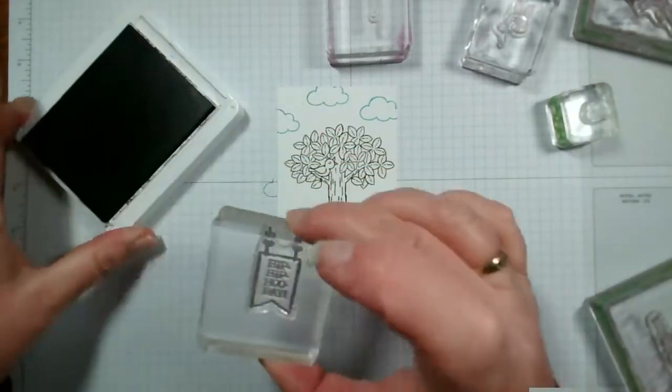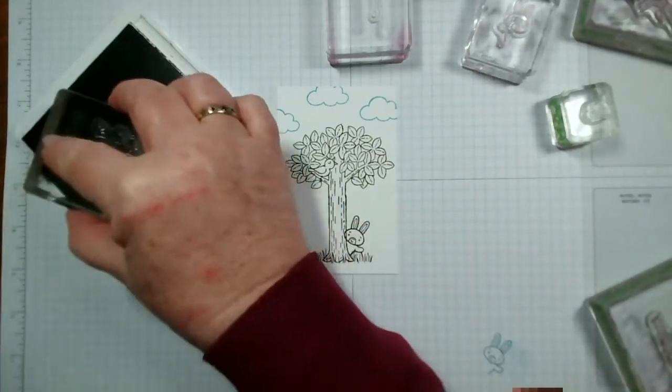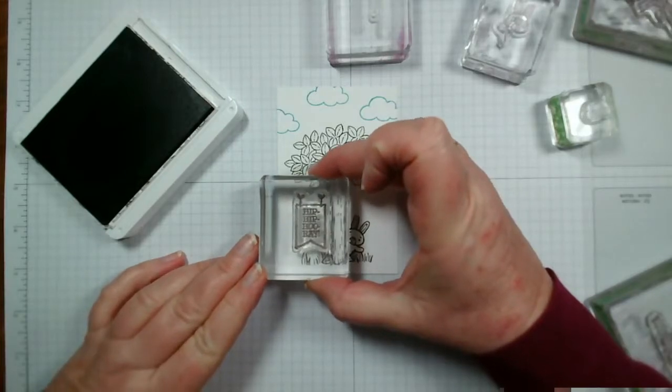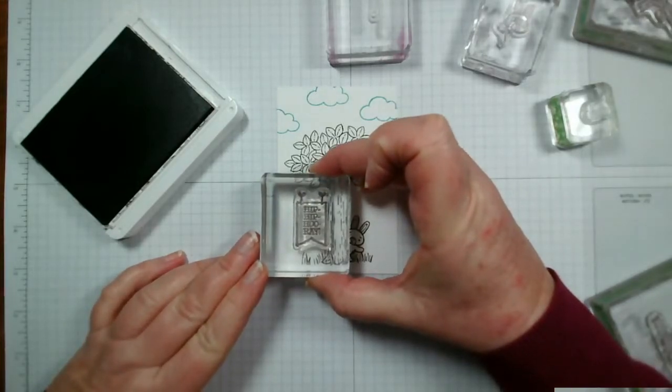I'm hoping. I should have taken a little bit more notice of what Sam was doing this morning, but I was doing something else at the same time.